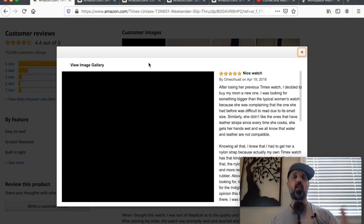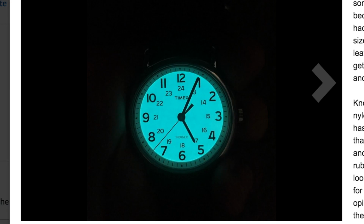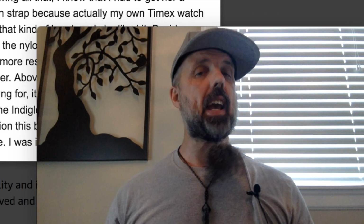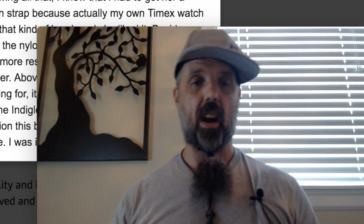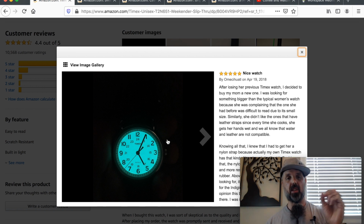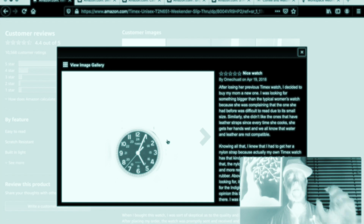And here's one, for example, of the Indiglo that is on this Timex watch. This is one of the things I love about this watch. I mean, look, it's 38 bucks, so it's well under the $50 price point, right? But it comes with this Indiglo for nighttime viewing. So if you wake up in the middle of the night, you want to know what time it is, you just click the button on the side and you get this really, really cool, bright blue Indiglo.